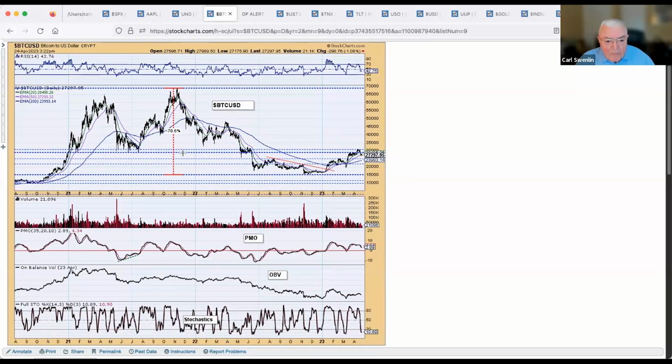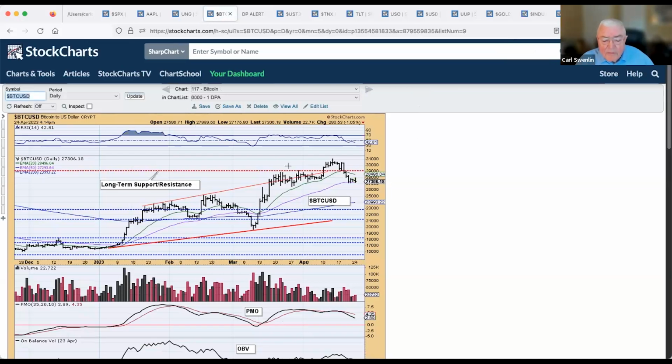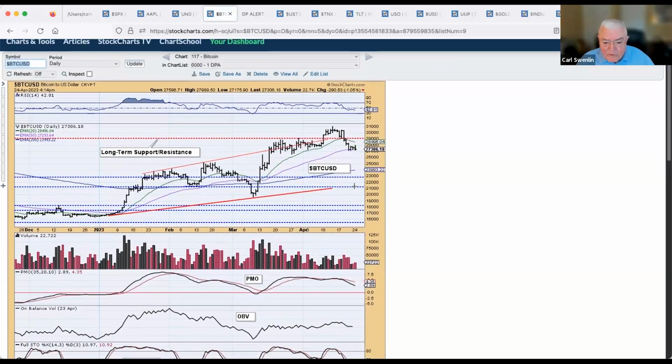Bitcoin, this dark line was where I thought it would stop, but it actually broke above that line, and now you can see there's another line of resistance that is pretty well defined as well. And let's go back and look at a closer in. Here you can see where that first thick line, where it got above that, but it's broken down below it. So this doesn't look good. PMO is now falling. So we'll be looking for lower prices on that.